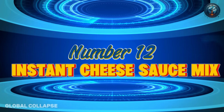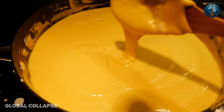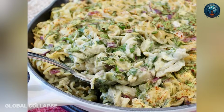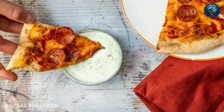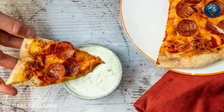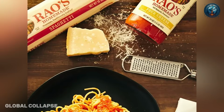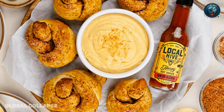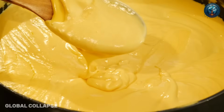Number 12, instant cheese sauce mix. It may smell like cheddar and pour like velvet, but instant cheese sauce mix is not the cheesy comfort it pretends to be. Stir it into pasta or pour it over broccoli, and what you're really tasting isn't dairy, it's deception. At its core, this mix isn't built around cheese at all. Its primary ingredient, maltodextrin, a cheap, starchy filler derived from corn that adds body without nutrition, to mimic the rich, savory taste of real cheese.